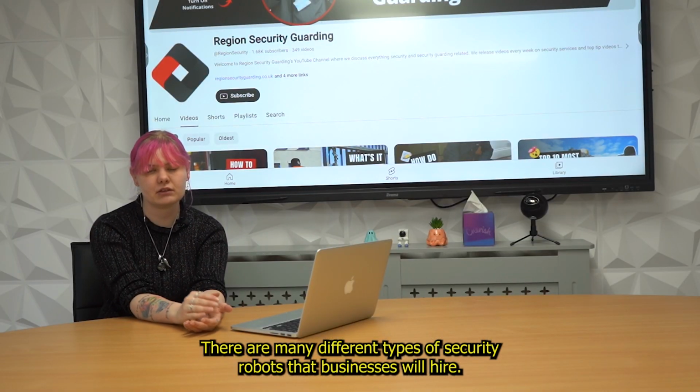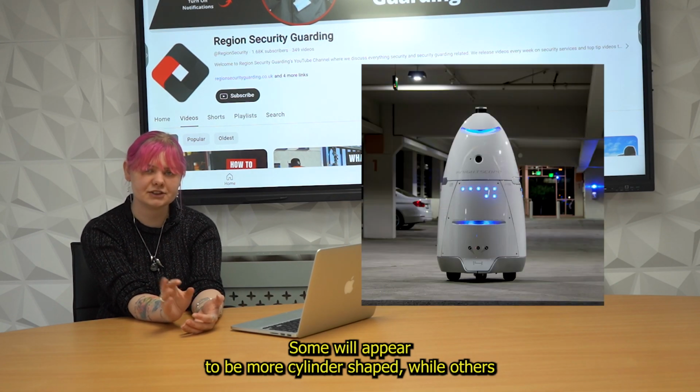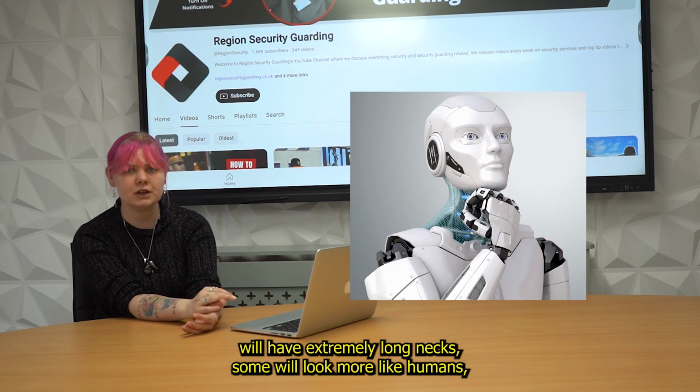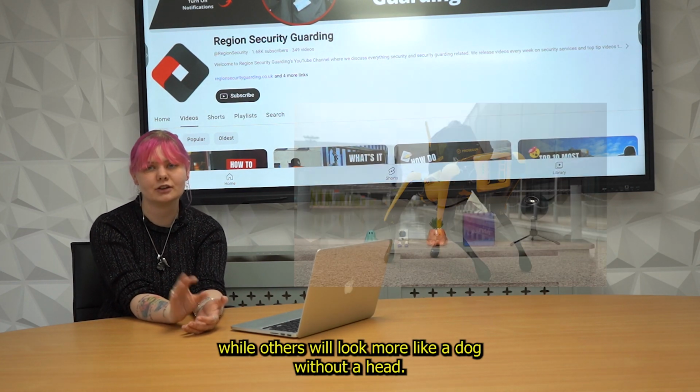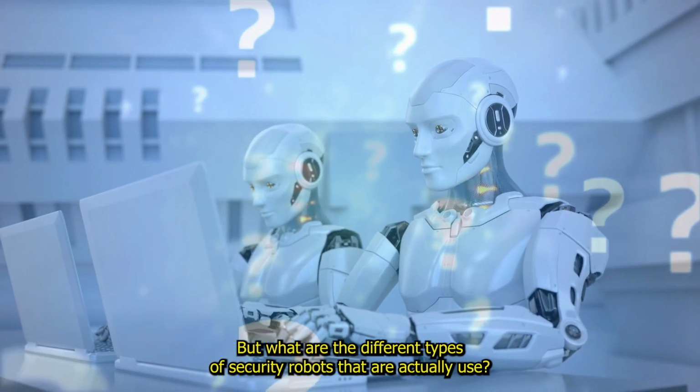There are many different types of security robots that businesses will hire. Some will appear to be more cylinder-shaped, while others will have extremely long necks. Some will look more like humans, while others will look more like a dog without a head. But what are the different types of security robots that are actually used?